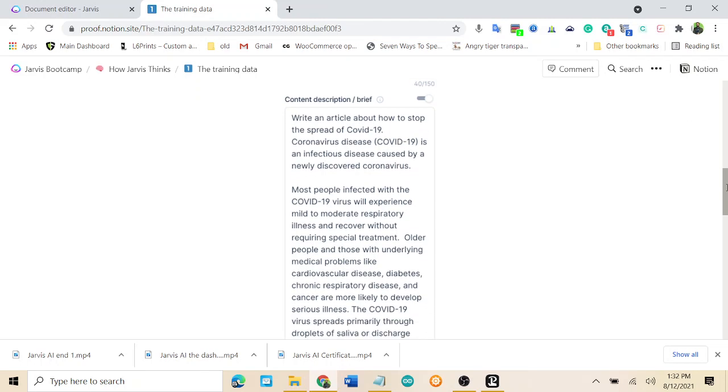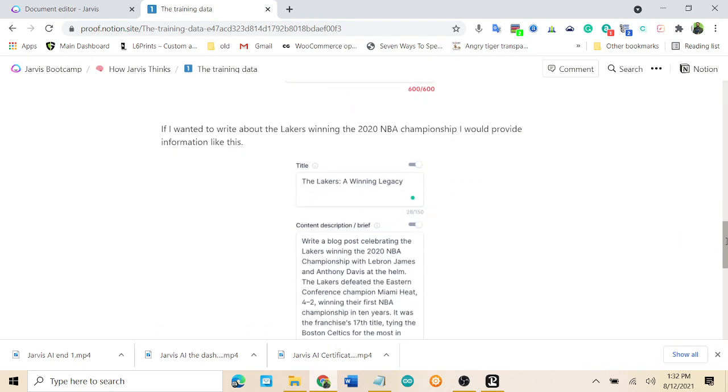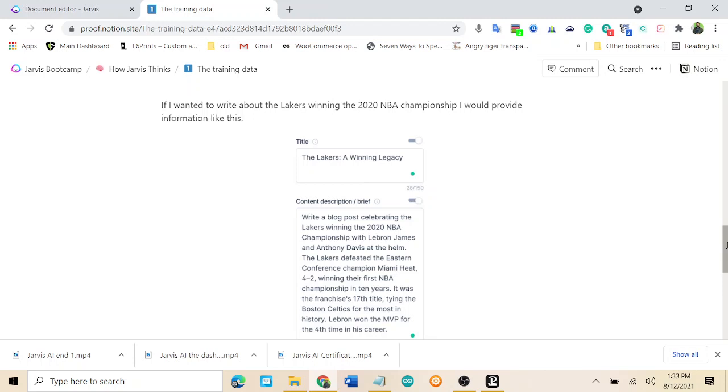Now, we can't do anything about it. We can't stop it. AI is not going to be stopped. So there's nothing you can do but be aware when you're reading on the internet. It might have been written by an AI, or by somebody trying to spread something that wasn't true. So if I wanted to write about the Lakers winning the 2020 NBA championship, I'd provide information like this: the Lakers winning legacy.